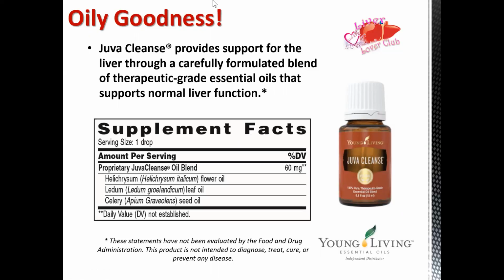And I believe, if I'm not mistaken, this is now a Vitality oil too, is it not, Patty? I think it was one of the ones on the new list. I'm pretty sure. Anyway, something to think about. And Vitality means take it internally.